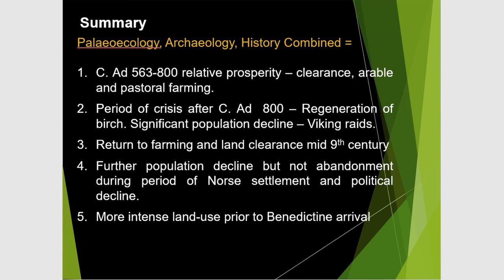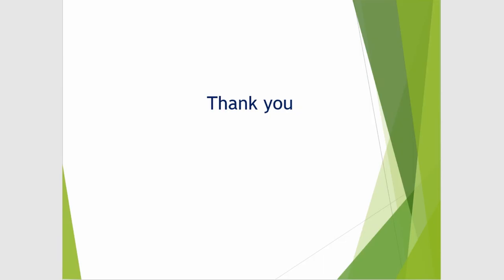But we do see another decline in activity, which may represent a regional decline in landscape management and a more locally focused one because of political changes and other social changes taking place within the monastic community during this period of time. But then around 1100 AD, there's an intensification of activity prior to the Benedictine and Augustinian arrival. But we don't really know. We haven't got substantial evidence to say who these people were at the moment.